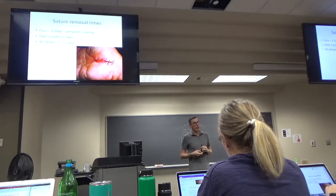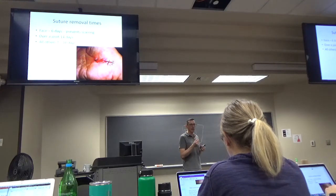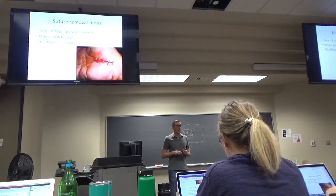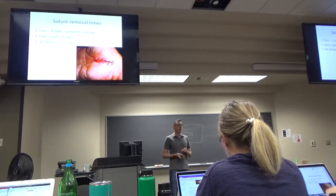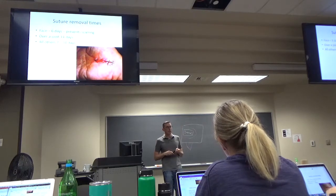So suture removal times are basically 6 days for the face. I don't want to do it longer, otherwise you're going to get scarring from when you actually puncture them with the suture. Over a joint would be 14 days, all others about 7 to 10 days. You tell them when they're going to come out. I always put it on their discharge instructions when they should come back.